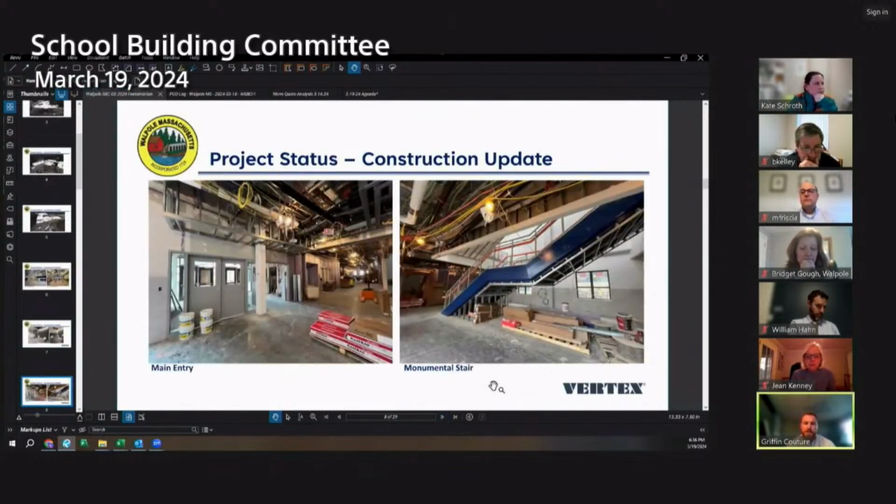This here is kind of like two views from the main entrance. So the one on the left there, you're looking almost down the hallway towards the cafeteria. And then to the left of the photo there is the entry vestibule. And then if you were standing there looking to your right, you'd see the monumental stair there. You can see the framing on the bottom of the stair that gets finished wood panels. There's actually a bench that'll get framed out underneath that as well.